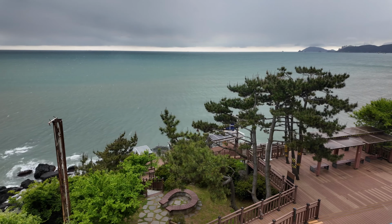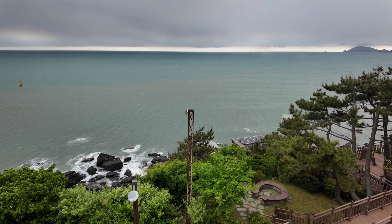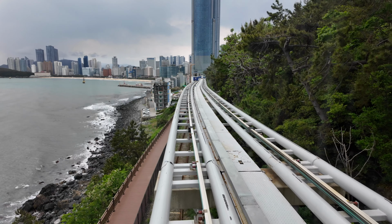It's a nice little trip up here, and of course it's always pretty looking. This is the first time we've been on the Haeundae Beach. We haven't been there yet, so it's good to see that too, especially from up here. We can see quite a bit of waves, so the weather isn't so pretty, but it's good. We'll take it.